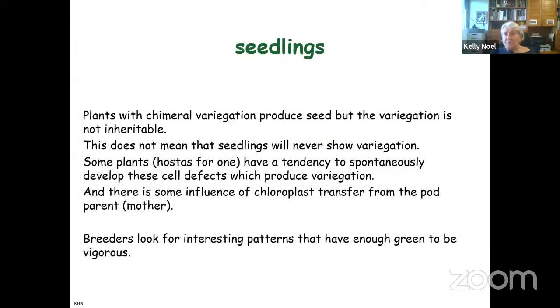Now, this is not passed on through the genes. You can get seedlings from plants, like hostas for sure, and the variegation is not inherited. Now, some of the seedlings may show some variegation because there is a tendency for this plant to do that. And also there is some influence from the mother plant, the pod plant, that is transferred through the chloroplasts, which only comes from the mother, the plant that bears the pod. So they do have some variegation in the seedlings, possibly.